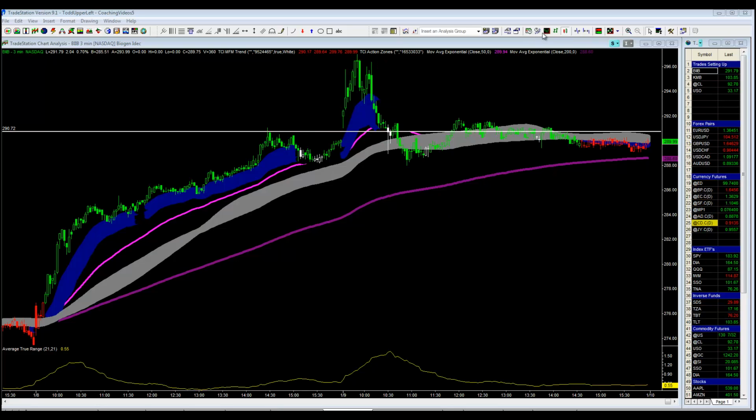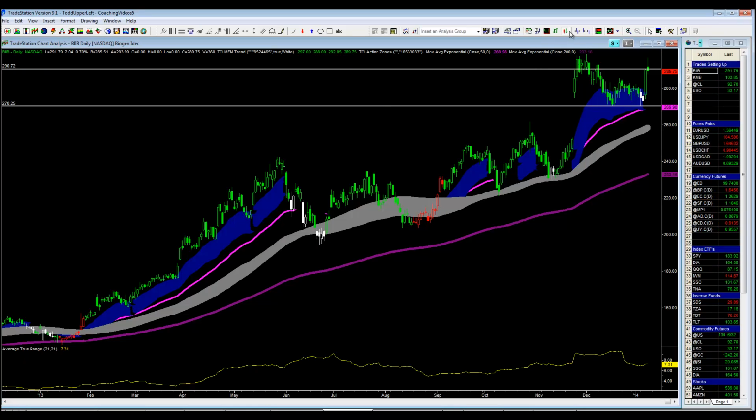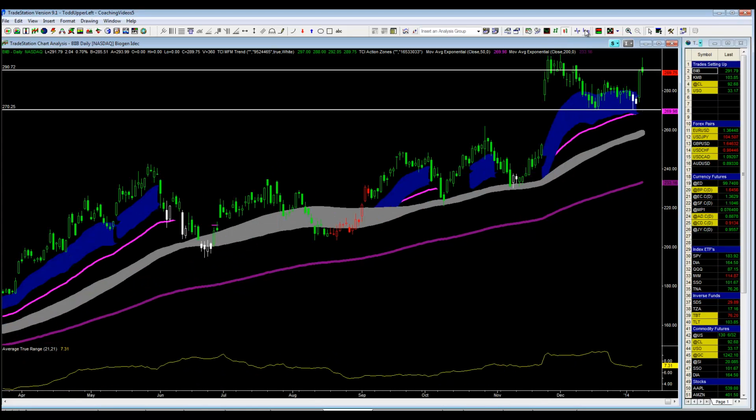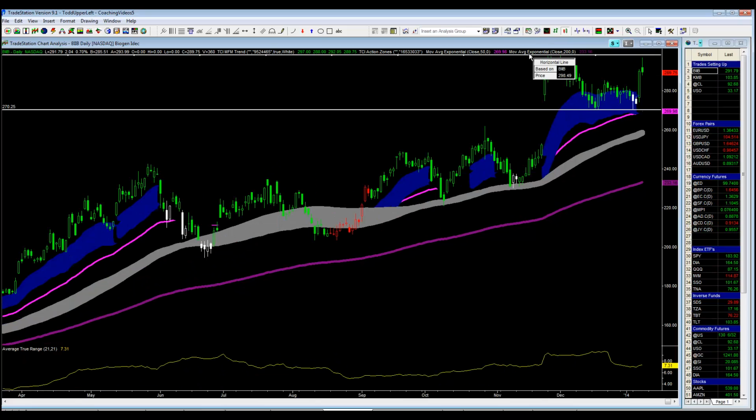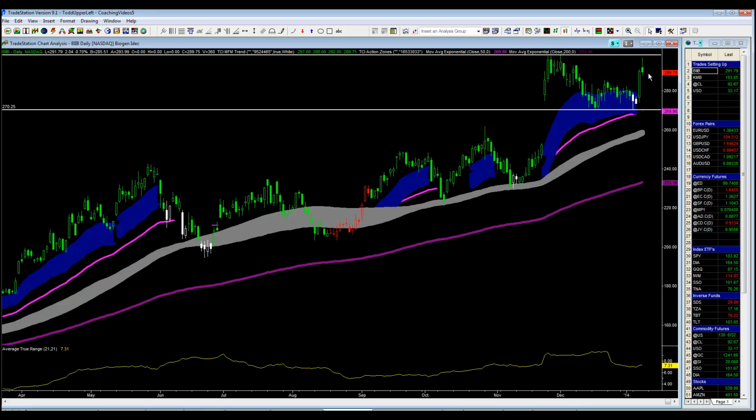So let's just quickly put that back to a daily chart. Alrighty. And now the market is retesting these highs, or tried to retest the highs. Yesterday it couldn't do it and dropped down a little bit. There are two other things that I'm looking at here real closely.